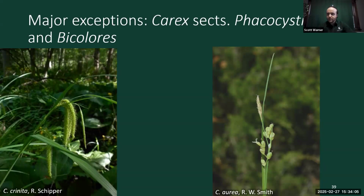Now, looking at these two sedges, you would think that they have three-cleft styles because they have unisexual spikes. There's a male terminal spike and then female spikes below. On especially Carex crinita, we can see the extremely leafy bracts. So we would think both of these have three-cleft styles. They actually have two-cleft styles in these two sections, so you just have to memorize these.